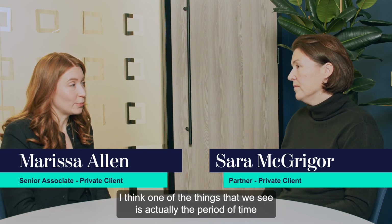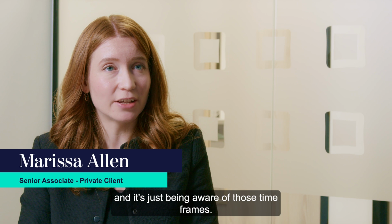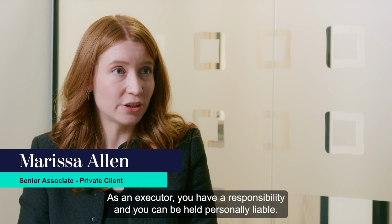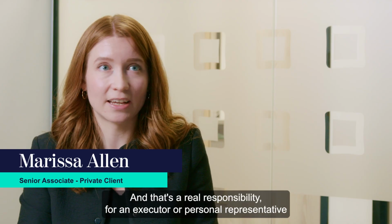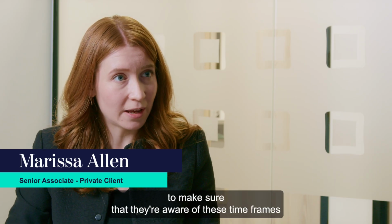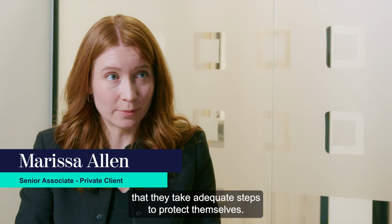I think one of the things that we see is actually the period of time that you need to wait after a grant has been issued, where somebody can bring a claim against the estate as a dependent. And it's just being aware of those timeframes. As an executor, you have a responsibility and you can be held personally liable. And that's a real responsibility for an executor or a personal representative to make sure that they're aware of these timeframes, that they take adequate steps to protect themselves.